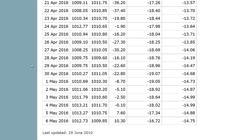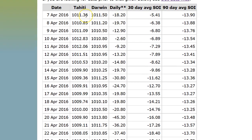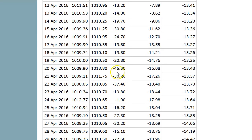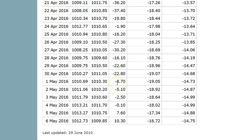And so finally, we look for the effects of El Nino or La Nina on the atmosphere, and for that matter, the Southern Oscillation, the MJO. This is the Southern Oscillation Index, the difference in pressure between Tahiti and Darwin. Negative numbers suggest the active phase of the MJO, and you can see in early April, we had a pretty good run of active numbers with this one peak down here at minus 45 associated with tropical activity very near Tahiti. But since then, numbers have started to back off. The active phase of the MJO is fading. It's now positive at 10.30.